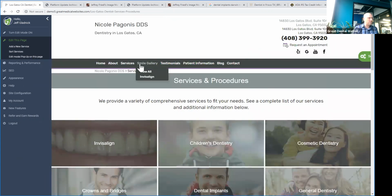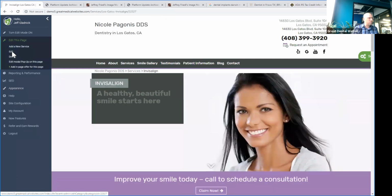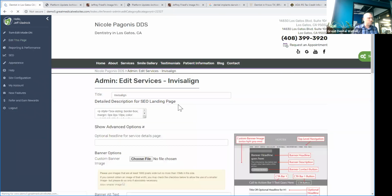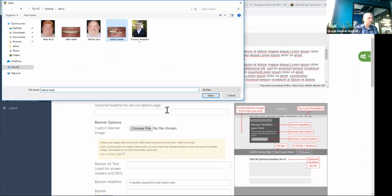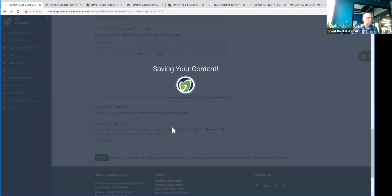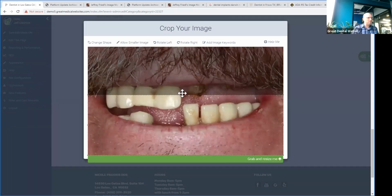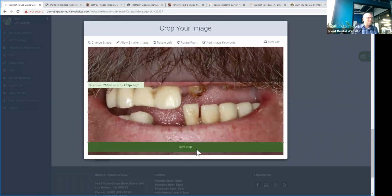Let me go back to that service, see if we can't update this one more time and get this one working. Yes, banner image. This is what I wanted. So this one we'll do the before teeth. Again, just please excuse the quality of the picture since I'm using one that's a little too small. We usually want a nice big picture. So, okay, this looks right. So yeah, we'll try to get the hair out of there. Hit save.